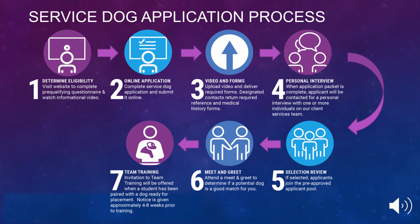Our team training consists of 3 weeks of online education, followed by 1 week in-resident hands-on education at our campus in Sylmar, California. It is very important to note that only the primary handler attends class, and you'll be away from your home and your family during this time. This includes your child with autism if you are receiving an autism service dog. So you must be able to travel without your family and cope with the stresses of being in a new environment while participating in the classroom or group setting.